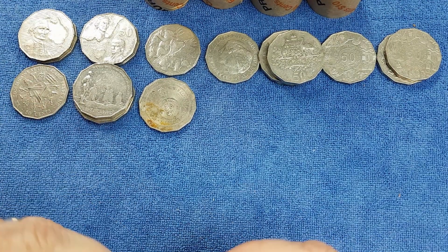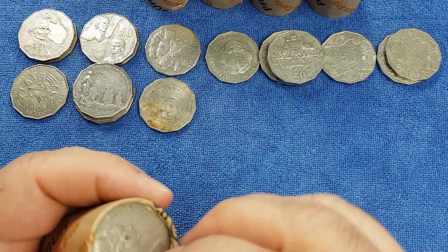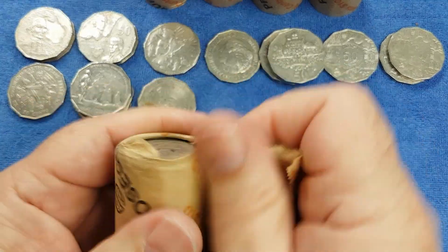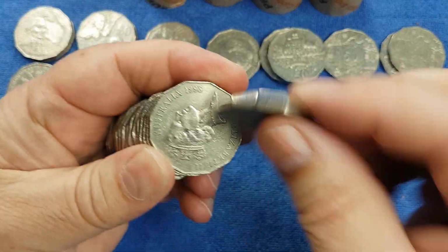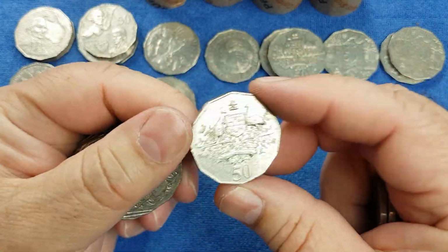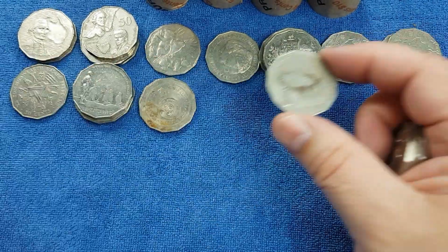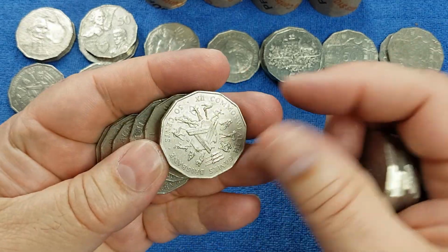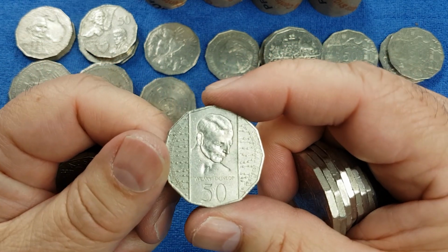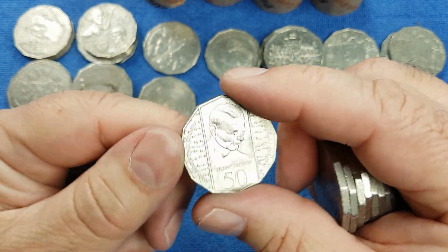See if we can actually get into a roll without finding too many new coins for today. If I can get my freshly cut nails to open this roll up. There we go, finally. Alright, so let's speed things up, see how we go. And there, for the first time today, from 1995, we have the Weary Dunlop coin, which is the 50th anniversary of the end of World War II.